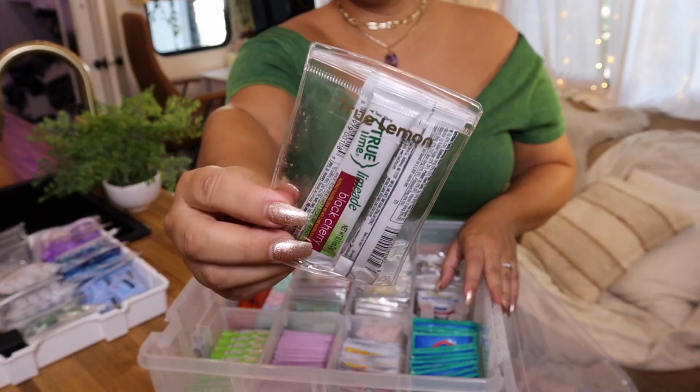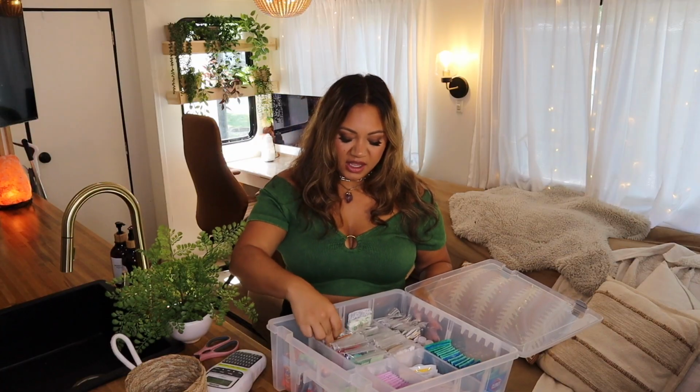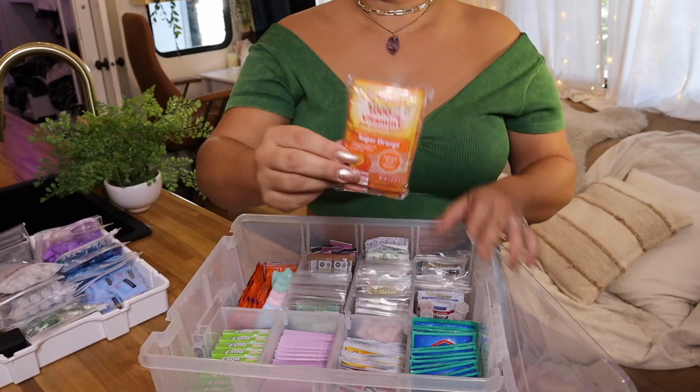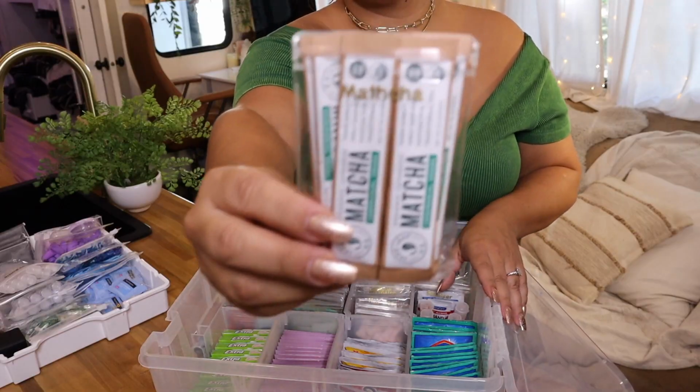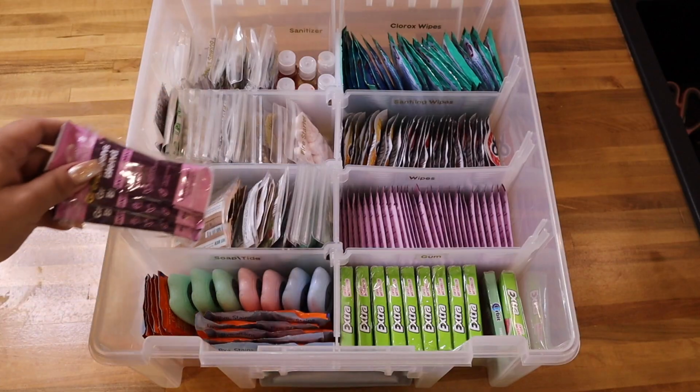Then I have some flavor packets. I like keeping these. I also have some vitamin C packets. Then I have some matcha to go. I love matcha. Matcha is so good. I don't drink coffee. If you don't know that about me, I drink tea or matcha.